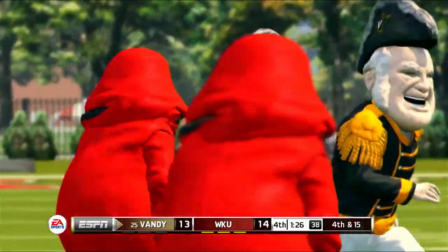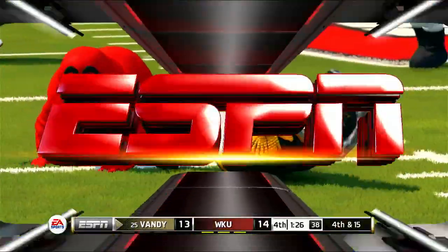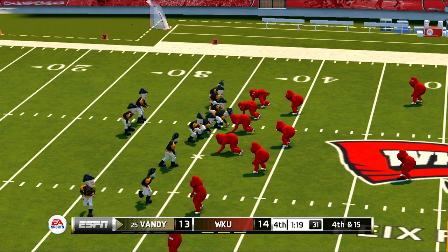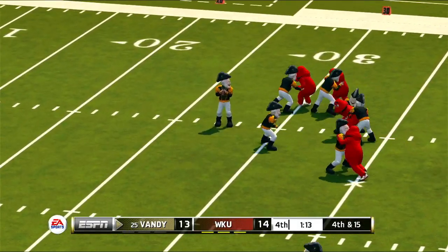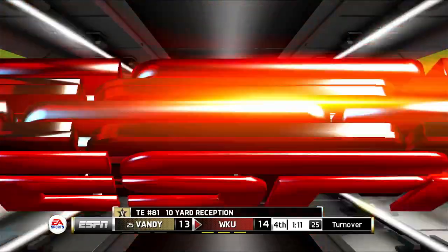That brings us 4th and 15. So it's 4th down, and the offense is still on the field. Four down. Mike, four. Ready. Black 55. Across the middle, tight end's got it, and he's hit immediately.